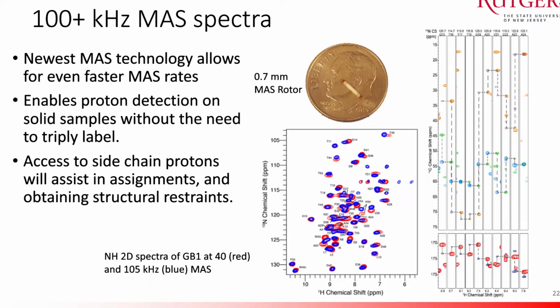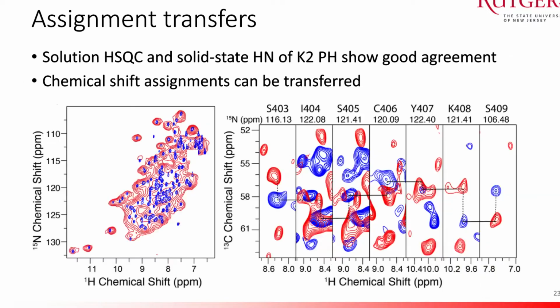And so I showed you that lipid sample at the beginning where basically we had the lipid, the solution NMR on top of the solid state NMR. And you get these little X's where the carbon resolution is narrower in the solid and the proton resolution is narrower in the solution. It's actually really helpful. You're not de novo assigning anymore. You're transferring the assignments. So this is what that looks like.